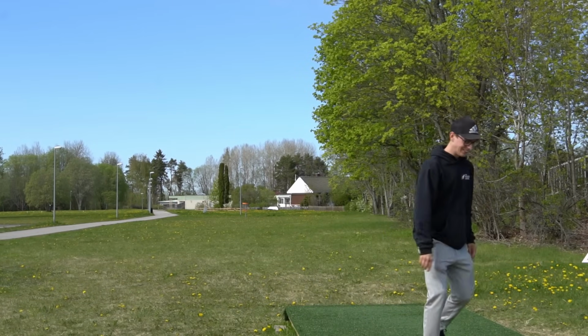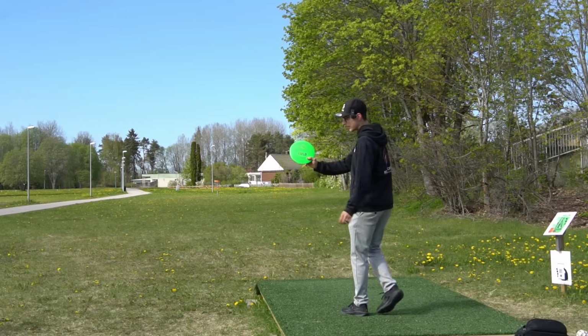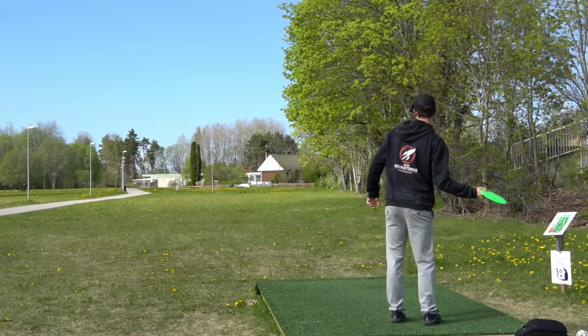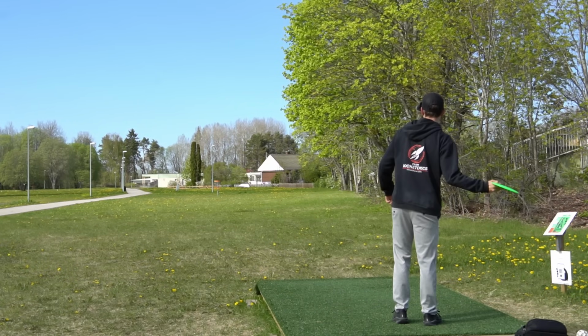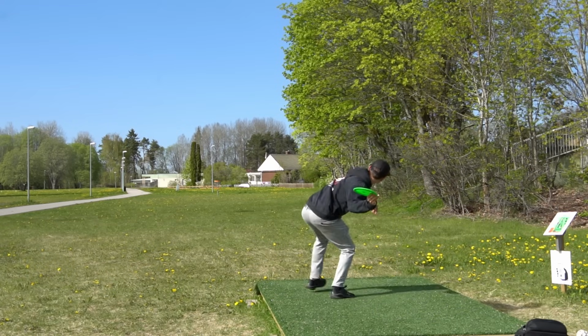Oh no, oh no. I'll go for one more and then actually try to get to the other side with the new poison green Guld. I'm not good at throwing like really steep hyzers on a forehand though. It feels really unnatural to move my body that way.